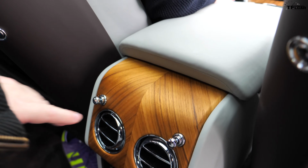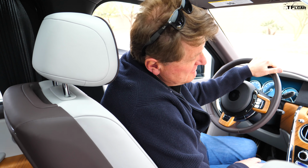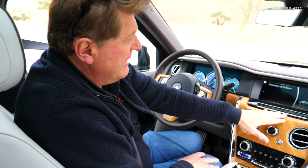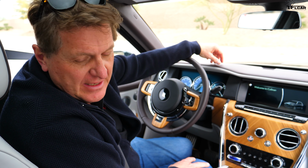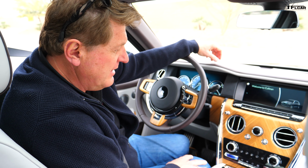Yeah, but you can get a lot of pretty cool furniture in a house that would also be very, well, luxurious, right? I mean, yeah, except houses don't have navigation. Now, yeah, that's true. Houses do not have navigation. All right, let's go for a ride.